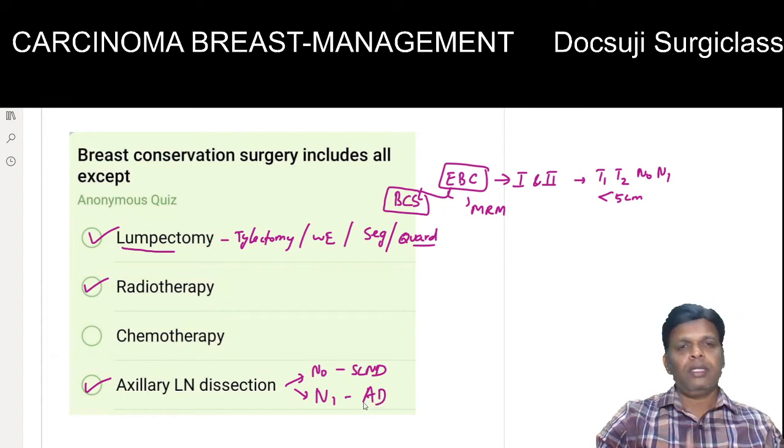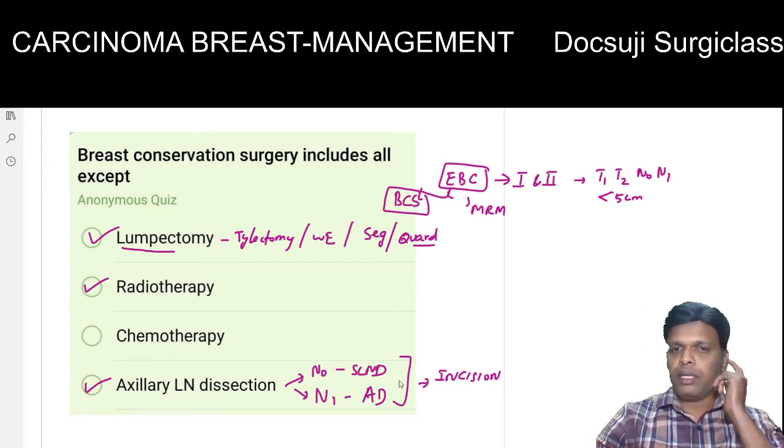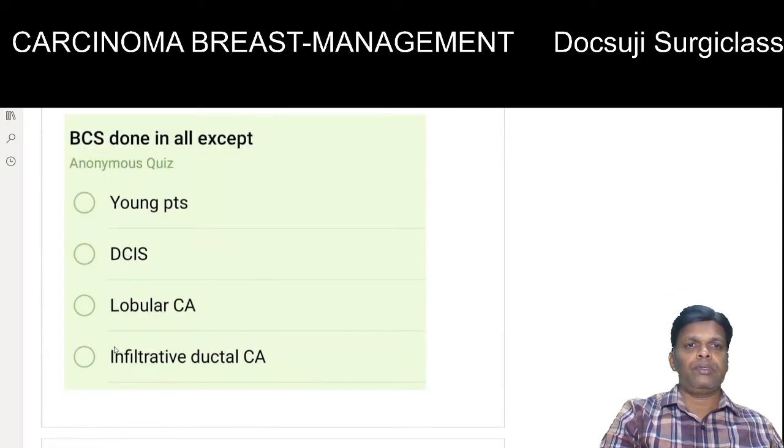The difference between axillary dissection in BCS and MRM is that in BCS, the axillary dissection is done through a separate incision. Whereas in MRM, you use a common, single incision through which you do the mastectomy as well as the axillary dissection. Okay, so the answer: these three components come under BCS except chemotherapy. Okay, with that we'll go to the next question.